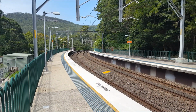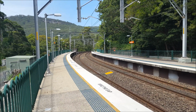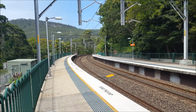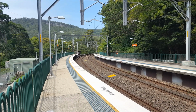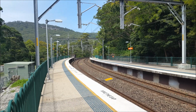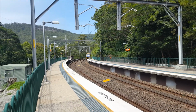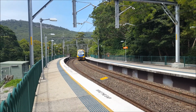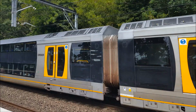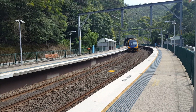We should have a Sydney Terminal service about to pass platform number 1. Its next scheduled stop is Helensburgh, then followed by Sutherland, Hurstville, Wolli Creek, then Central. Got about 15 seconds to come around the bend. Another 4-car Oscar, H29, is set.